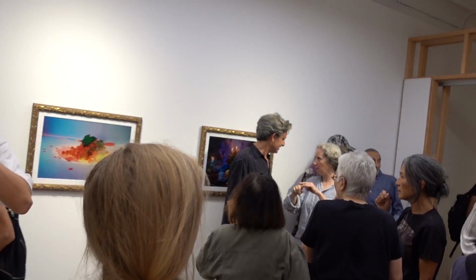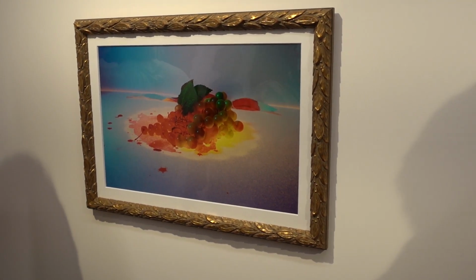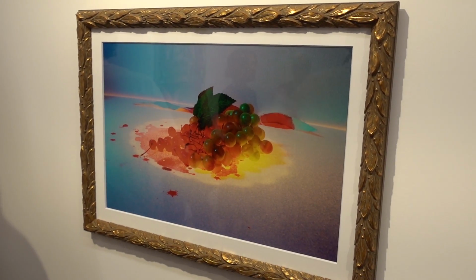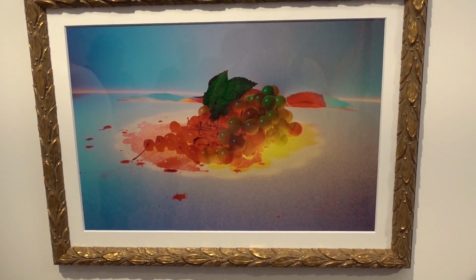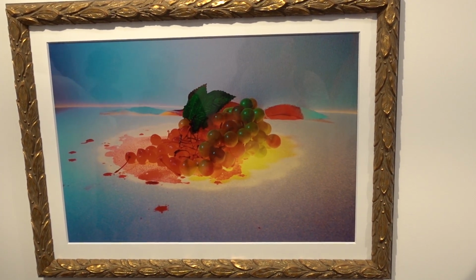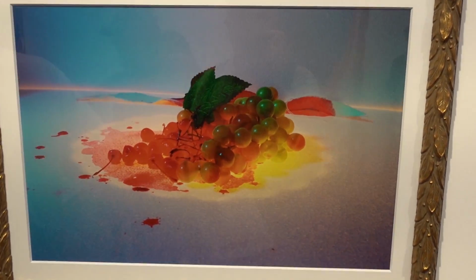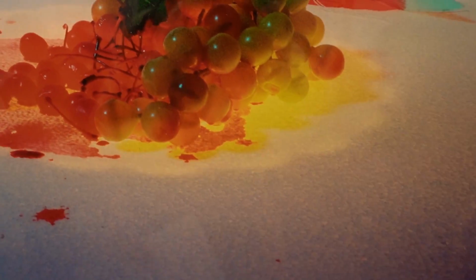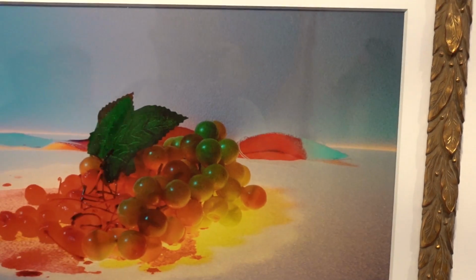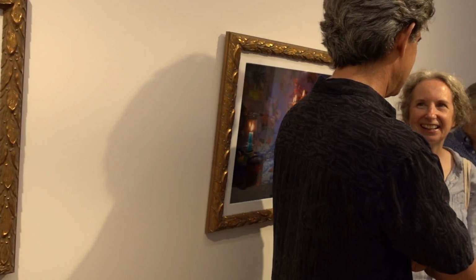Let's see if we can slip in and see these photos. More photos by Aziwiki, Tara's Kitchen, chromogenic print. I kind of like the oversaturated color. Okay, so that's interesting. Okay, there's Kathy and the artist, Mi.